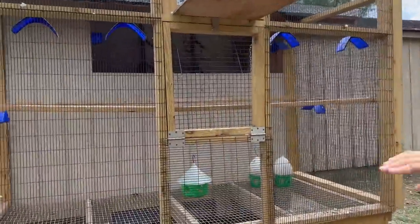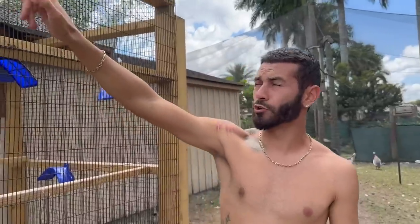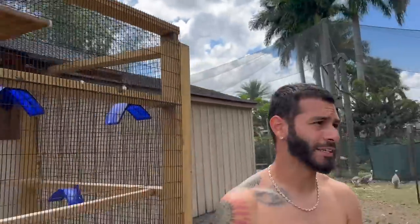Obviously, as you guys know, it's the first day out. So a lot of little things are going to spook them out. But again, what I said earlier in this video is a plus that it's not too windy out. So the birds are able to not fight the wind so hard and they're able to get back to the loft quicker. So we closed up this door right here. So it's closed up. And the only way they'll be able to go back in is through this platform to go into their door. And once they're in, everybody's in and they're done.